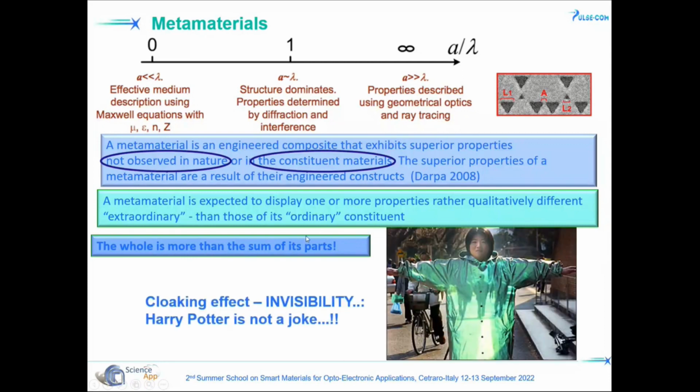Well, in metamaterials, I think that almost all of you saw Harry Potter, the famous movie. As a matter of fact, in Harry Potter, you have the invisibility cloak of Harry. And as a matter of fact, this is not a joke. Somehow this picture, of course, is not a true picture, but the concept is a true concept. The cloaking effect, that is the invisibility, can be realized with metamaterials.